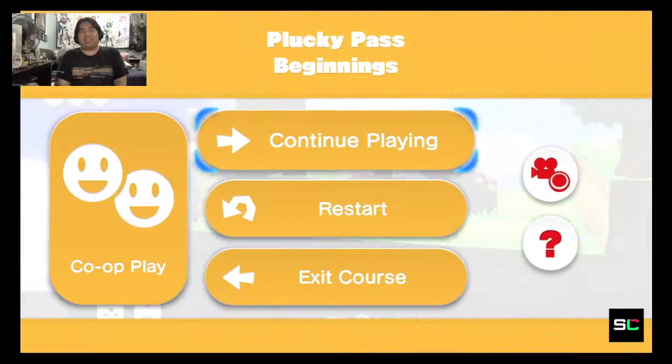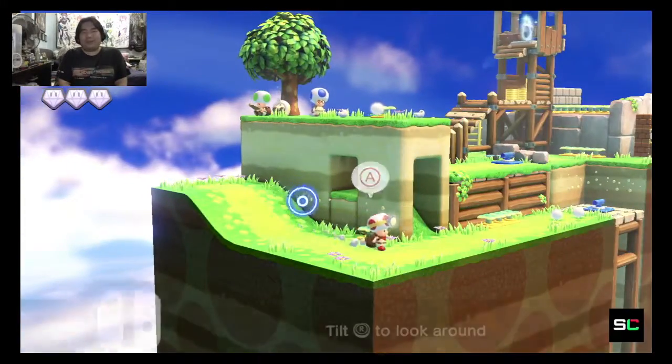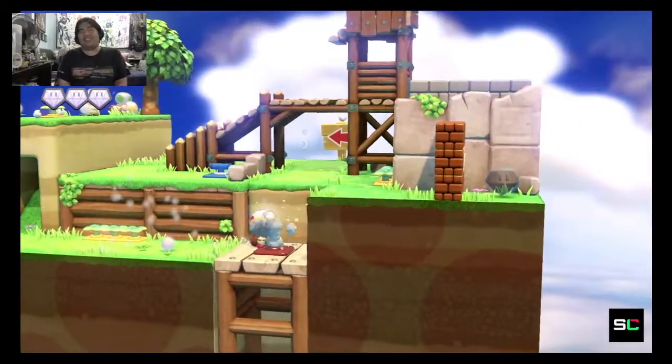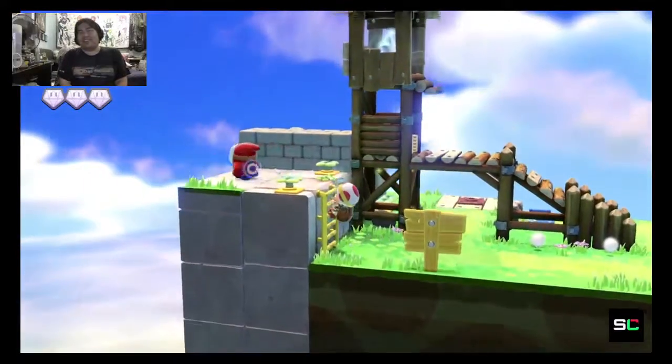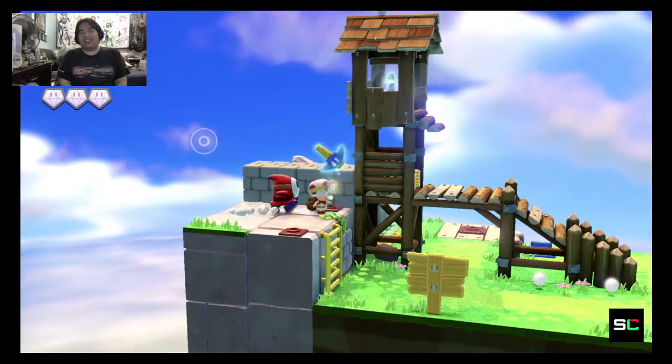Are we able to restart the stage? Oh, there we go. We can restart, so let's just restart. Oh god. We knew what we were supposed to do, but yet I end up getting distracted by the coins. Okay, let's not do that again. Oh dang!